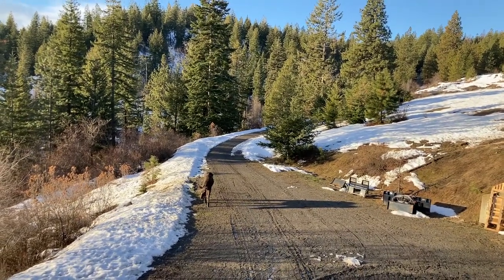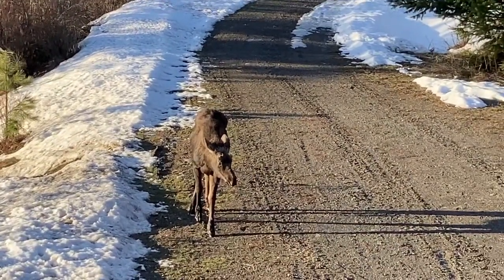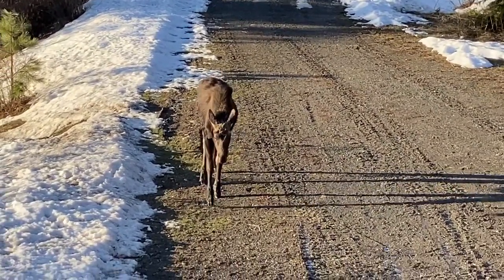We looked out the window this morning and had some visitors coming over for early morning breakfast. Hi there.